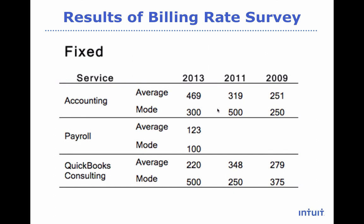Now, you can tell from the trend that the number looks like it's going down. That's an important piece. Maybe it's competition, maybe a combination of things, mixed rates across the states. But if you look at the mode, the most common number, that in itself is increasing. So even though the average looks like it's going down, the most common fee, which is $500 a month, is increasing. That's an important piece to look at too.